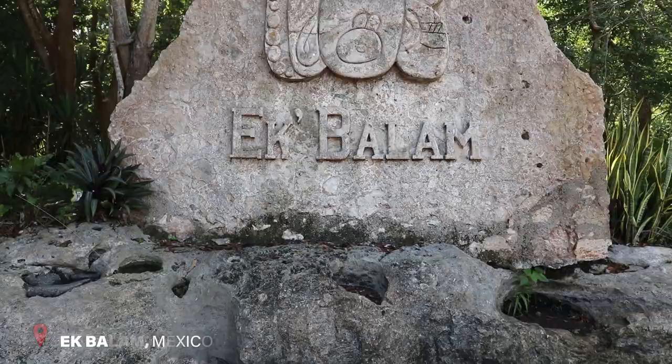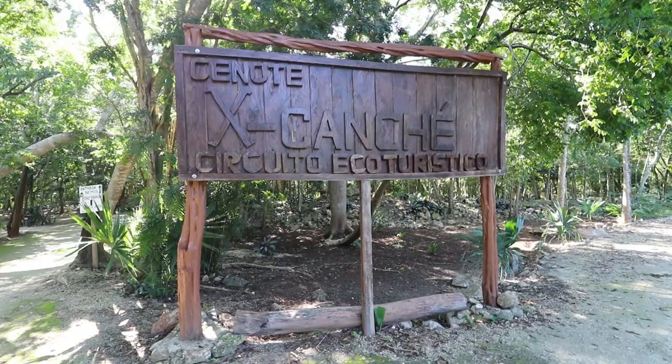Hello guys, and good morning from the Mexican jungle. So William and I are actually at the ruins of Ekbalam today. Ekbalam is located about 30 minutes north of Valladolid. It's more off the beaten path, so that's kind of why it's less visited. Ekbalam also has a cenote called X'Canche. So you can do both the ruins and the cenote, but since we have to return our rental car today, we don't have enough time to do both, so we are just going to be visiting the cenote only.